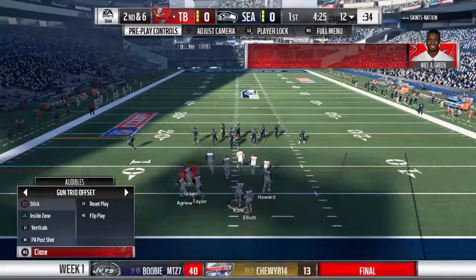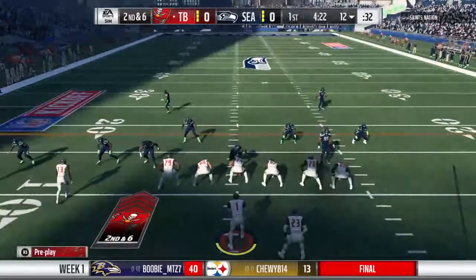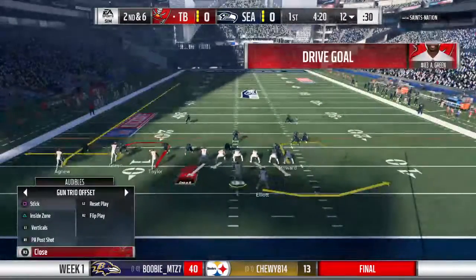Flex round. Let's go. Ohio, come on, let's go.